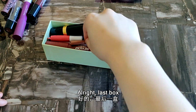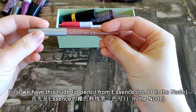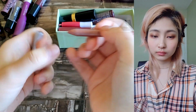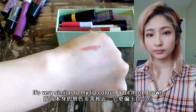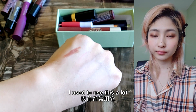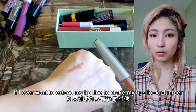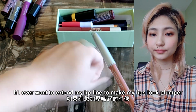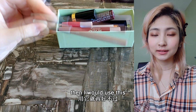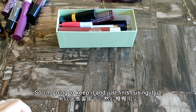Alright, last box. First we have this nude lip pencil from Essence lip liner. It's very similar to my lip color, a bit more brown. I used to use this a lot. I feel like I can use it with pretty much any of my lipsticks. If I ever want to extend my lip line to make my lips look plumper, I would use this. So I'm gonna keep it and just finish using it up.